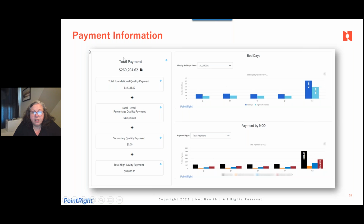This is an example of a program that is showing the payment information. So here I can see the total payment that I've gotten. There's a little lock icon here, which means this performance period is over. So this is actual payment for the period I've selected and how that payment is being calculated. It's showing which MCOs are responsible to pay me what parts of how much payment, and how many bed days, because that's used as a multiplier in this particular program, are attributed to each of them.